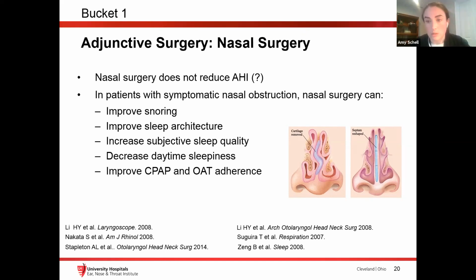The septum, which is the wall that separates the two nostrils, can also be deviated, and in patients who have subjective daytime nasal obstruction, it's reasonable to consider opening up this nose medically and surgically to help them out.